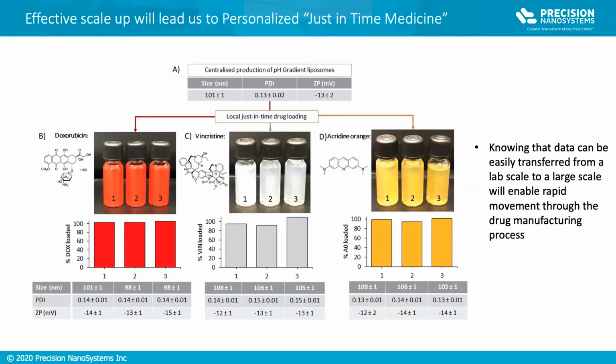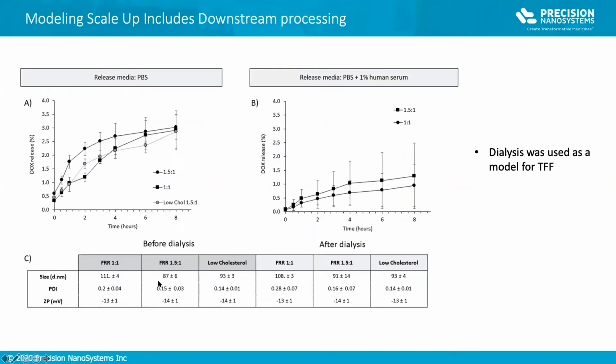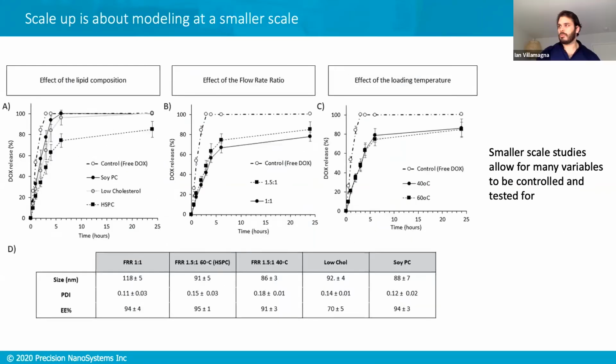Thank you, Ian. And we have one more question about this specific publication. So if you could go back 4 slides to slide 17. Yeah, give me 1 second. Right here, yeah. The question's about the comparison between these different formulation conditions and the release profiles.